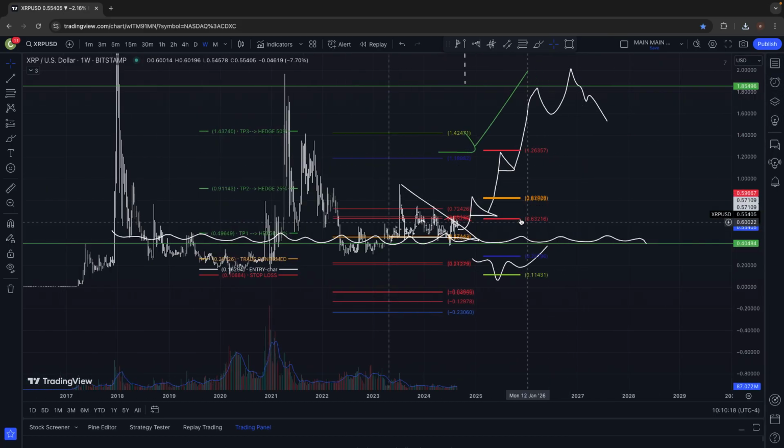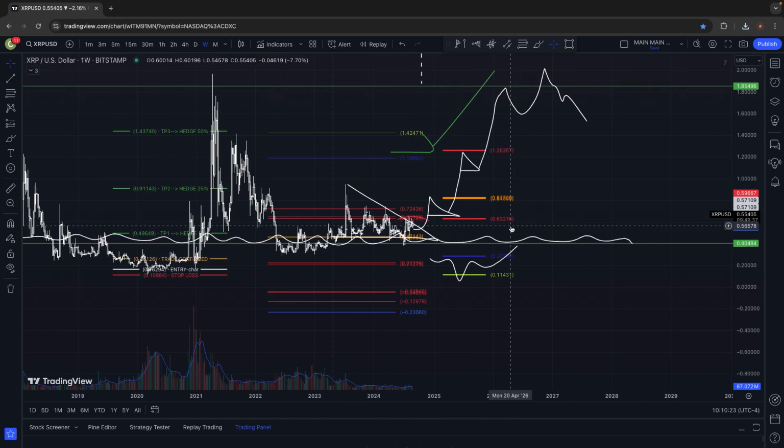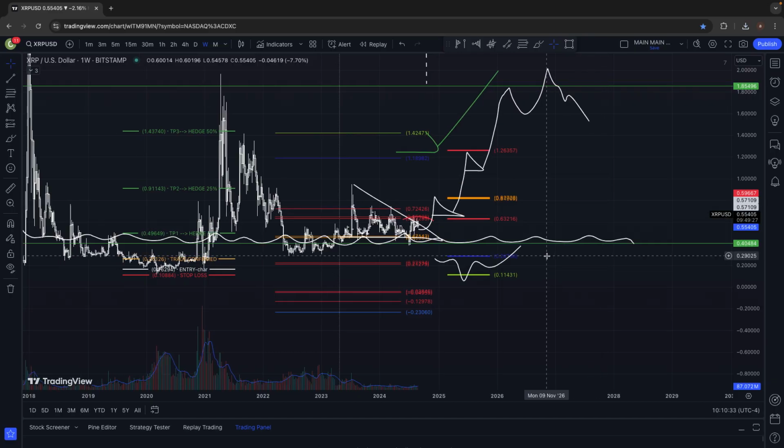If you're already in the asset, please just tell me if you see what I see. If you're not in the asset, please consider it. And if you do take the trade, let me know if it plays out. And if you have any other questions or concerns, leave them in the comment section below.